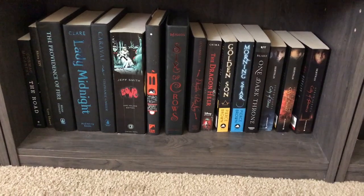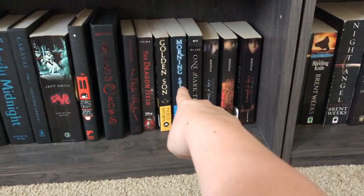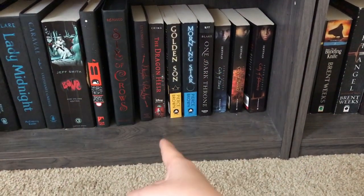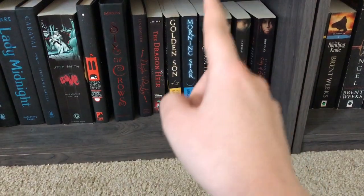Here is the next shelf. This is kind of like my black/colorful bookshelf. But a couple are missing too. So there's the One Dark Throne arc. Red Rising by Pierce Brown should be right in here, and my father-in-law has it right now. And obviously I've read the second and the third one in that series.